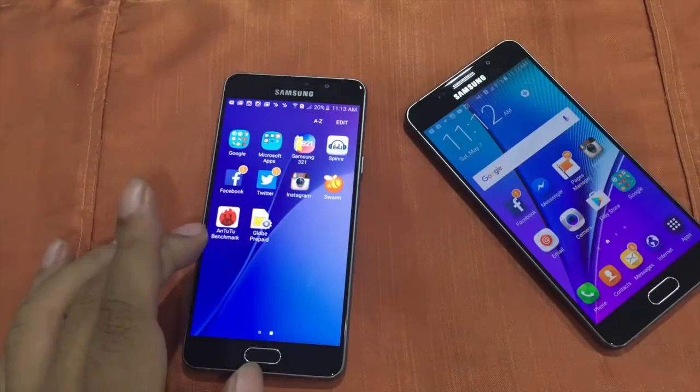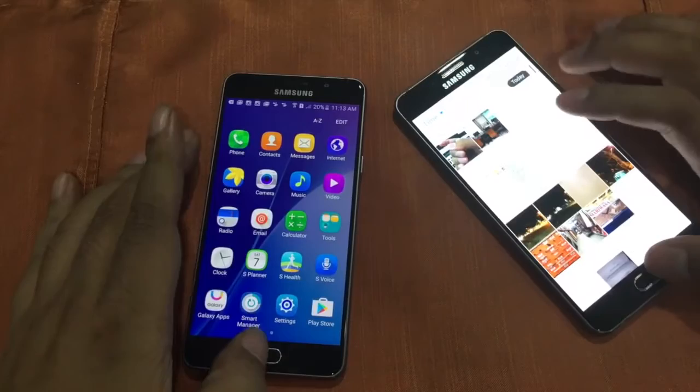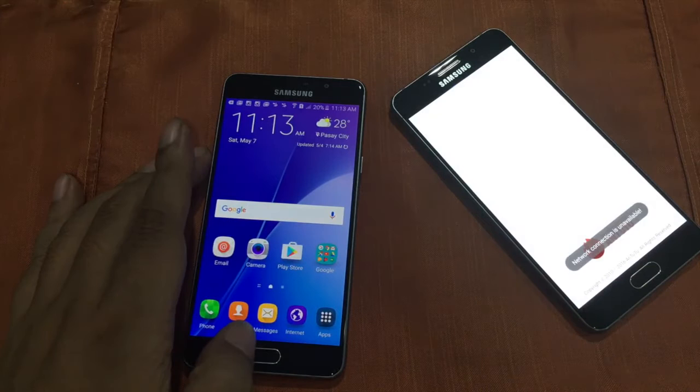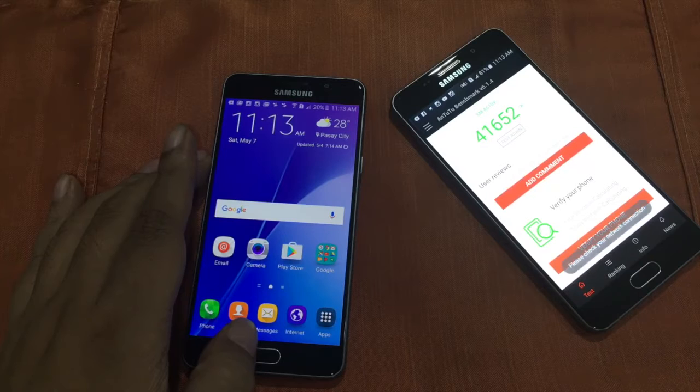And ano pa ba? So ano ba tayo? Performance? Yeah, let's check the performance. Actually, nagka problema ako dito sa A5. I couldn't take a screenshot. I mean, with the power button and the volume. Actually, sa Samsung, home button. Oh, it is a home button. Nasanay rin actually. Pero it's not only that.